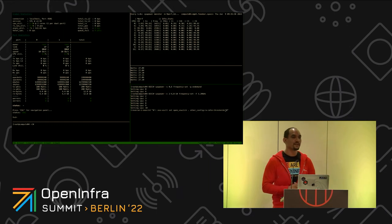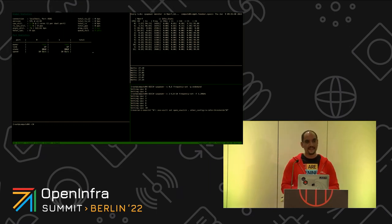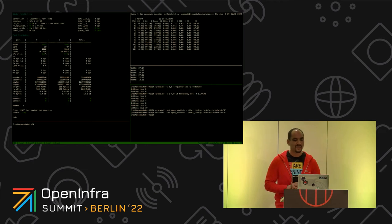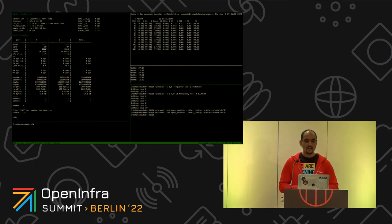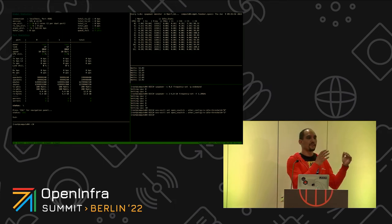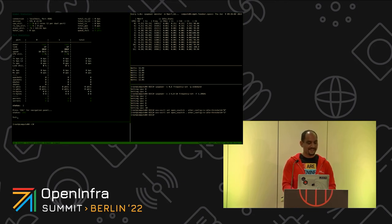That's a new tunable in OVS that's still pending in review. But as soon as we enable that, here it is. What do we get? We get 12 watts idling. So remember, we went from 38 watts down to 12 watts. But once again, what if we inject some packets?